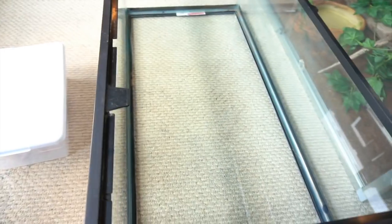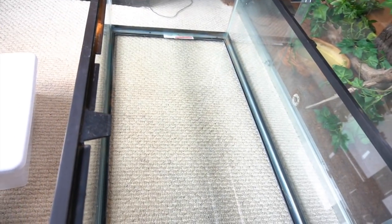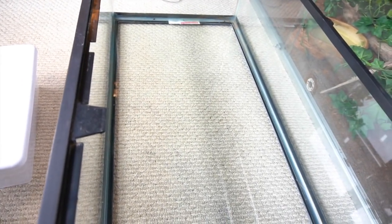Alright, corn snake is secure, so now I have to start filling this enclosure up. This is, again, much larger, so I'm going to have to add a lot more dirt into it. He does have a bioactive substrate in his enclosure, so I may add some more springtails just because I'm adding so much more dirt, but we're going to see how much I need.